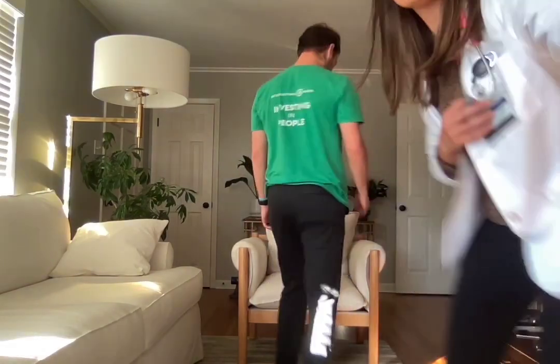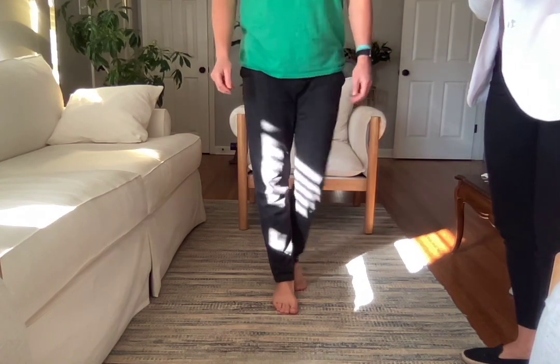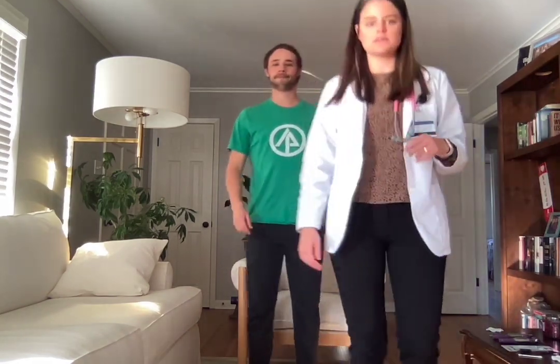You can't see on here. Walk just a little bit heel to toe for me. Okay, perfect. And then we're going to do the Romberg test. If you could face towards the camera, put your arms out beside you, close your eyes. Perfect. And then we're going to have you hop on one foot. You can hop on one foot, and then hop on the other. Perfect. And that concludes our head to toe assessment.